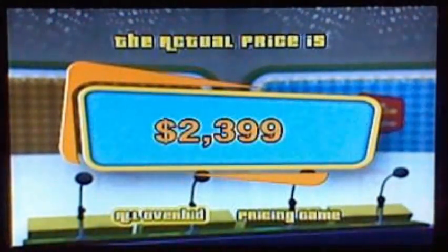The contestant that comes closest to the actual retail price without going over takes the remote and gets a chance to play a pricing game. Don't forget to write down the price of your winnings. $2,399. Orange Yoshi, come on stage. Well, Orange Yoshi, you won a refrigerator. All right, now let's see what we got. First up, we're going to play a pricing game for Orange Yoshi.